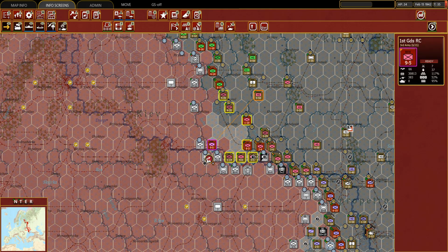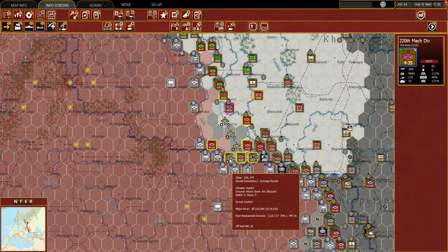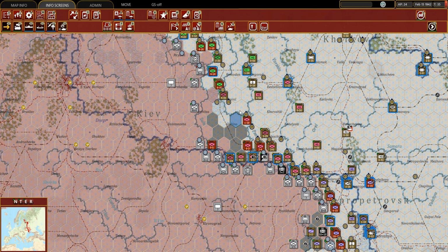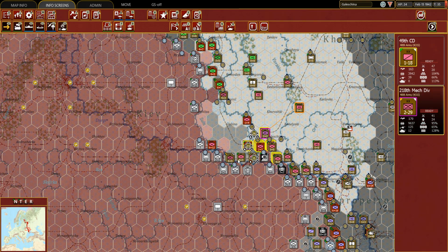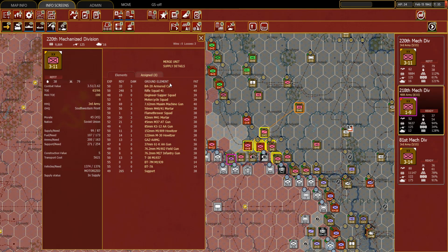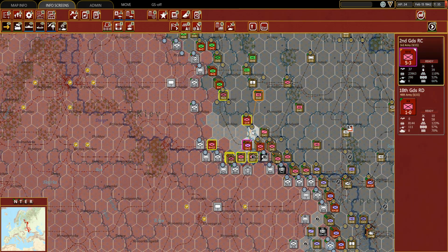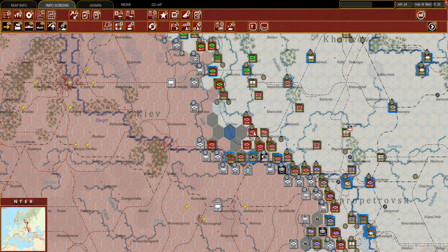Because they'll have the potential attack from 3 sides there too. I don't mind jamming these mechanized in there either. It's still only a 6 in terms of defense, so not great. But we'll see. It's time to get you out at least.